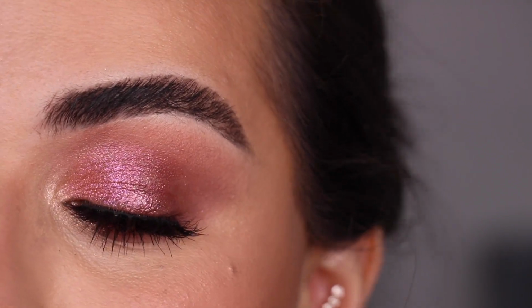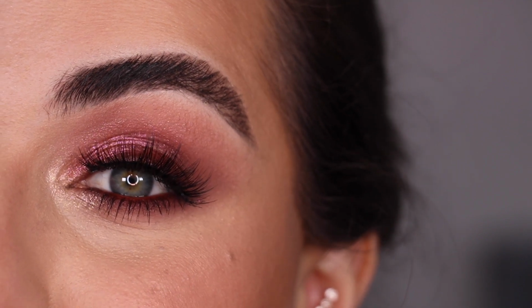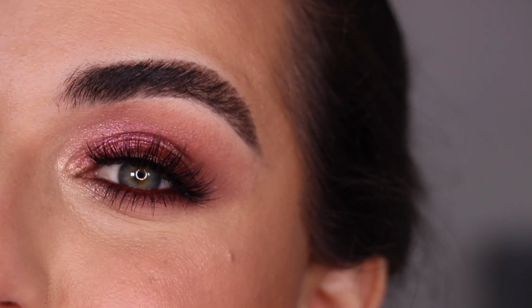I'll be right back. Okay, and I'm finally back with some lashes on, and this is the final look number 5. Which one is your favorite look? Please let me know in the comment section down below. I personally really liked this one. I liked number 1 and I liked number 2 as well. I have to think of a favorite.